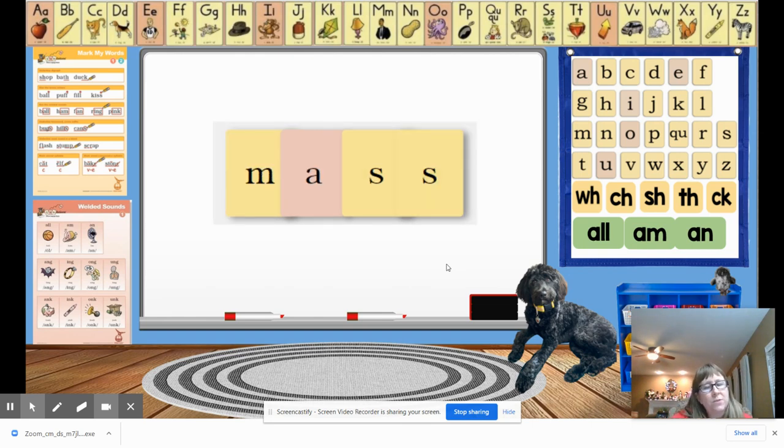That's the floss rule where we double our bonus letter, right? After a short vowel, we double F, L, S, and Z. So A is a short vowel, so we need two S's. Mass. Awesome job. Now we're going to go on to dictation.